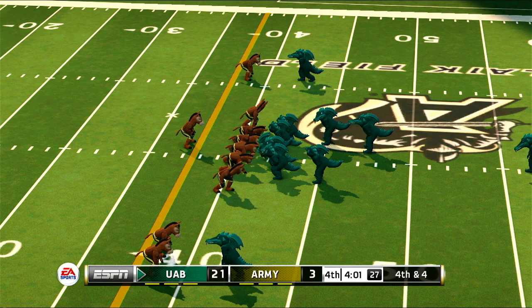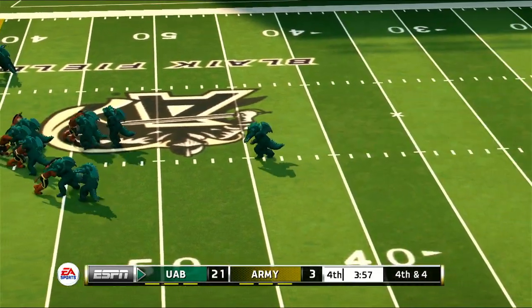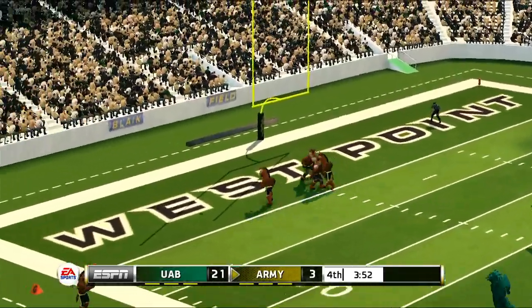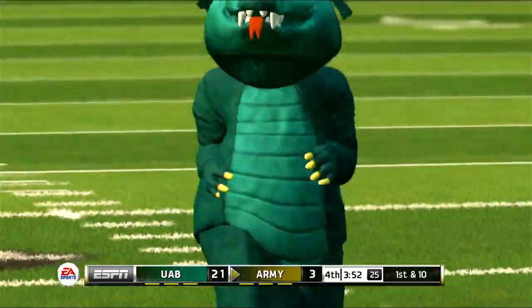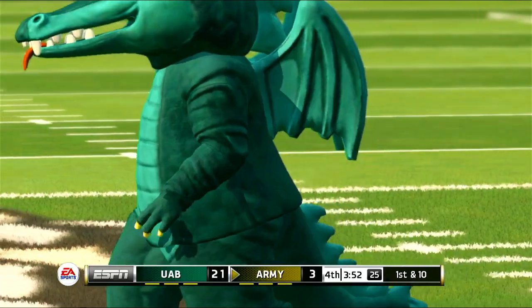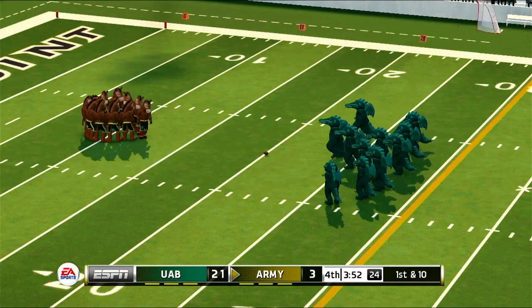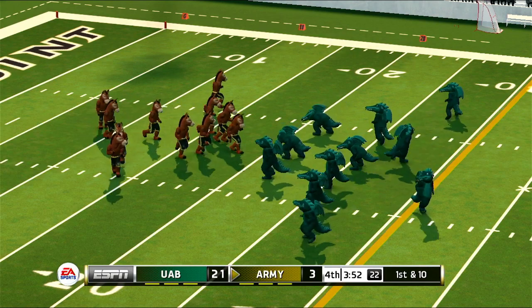He'll try to knock this punt down inside the 20. Oh, excellent punt. And this one's going out of the end zone for the touchback. The defense did a nice job shutting down the offense the last time they had the ball.